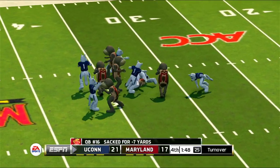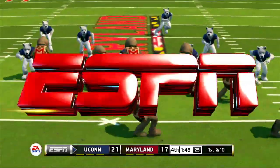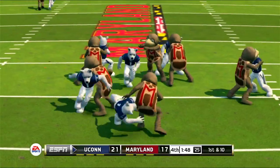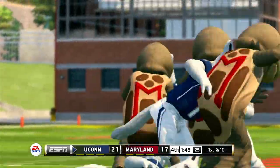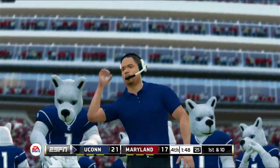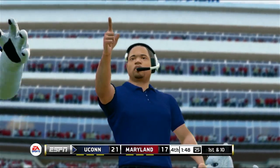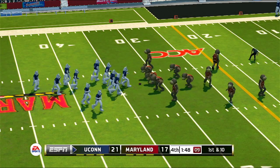Under pressure, and he's going to be sacked. When the first down marker is that far away, someone's got to step up and make a play on fourth down. It just didn't happen for him here. Nine times out of 10, the defense will make a stop on that play, but based on the situation, this offense did have to go for it. You know, this is a real crucial time in the game. It could still go either way.